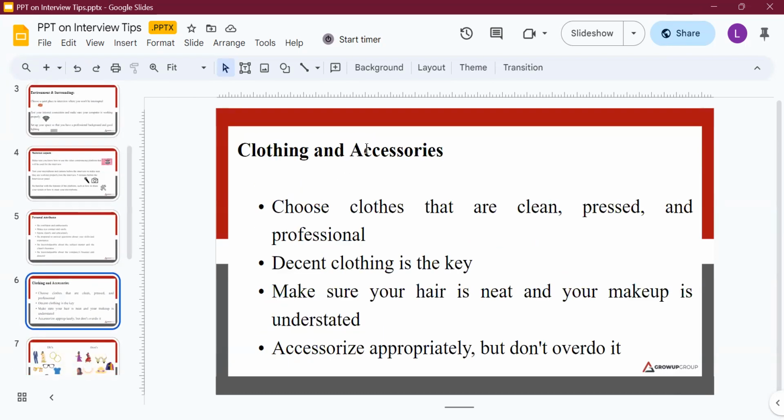So next is clothing and accessories. Always choose clothes that are clean, pressed, and professional. Decent clothing is the key. Popping colors, poppy designs, these are big no-no. Make sure that your hair is neat and your makeup is understated.